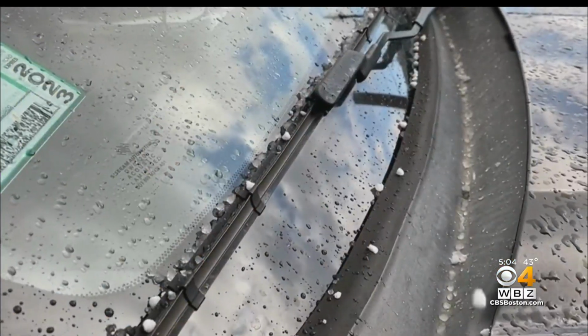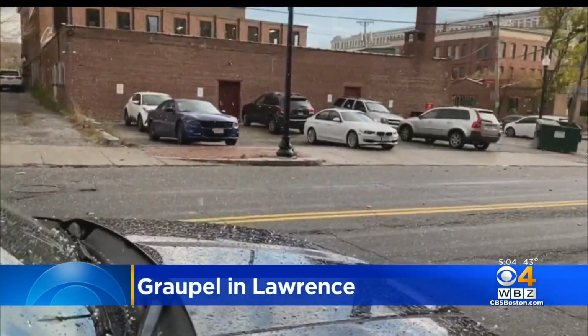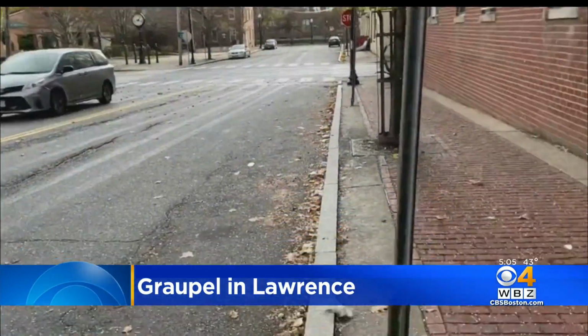David, well, now to our next weather. We saw some small little bursts of winter today. And Eric, we want to take a look at some video taken by one of our crews in Lawrence. This is what you call graupel, right? It is graupel. So, you know, this is an interesting little precipitation type, if you will.